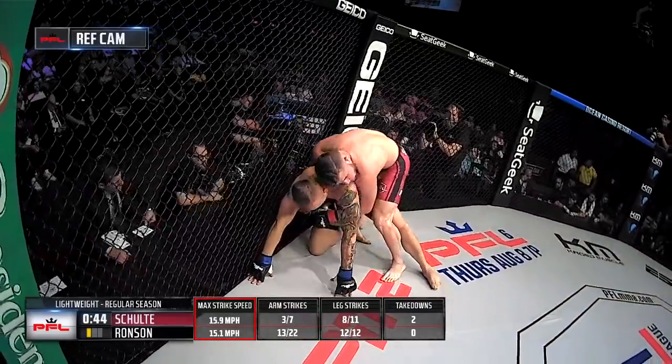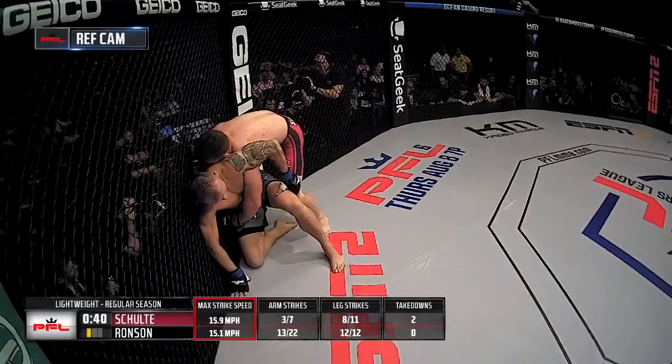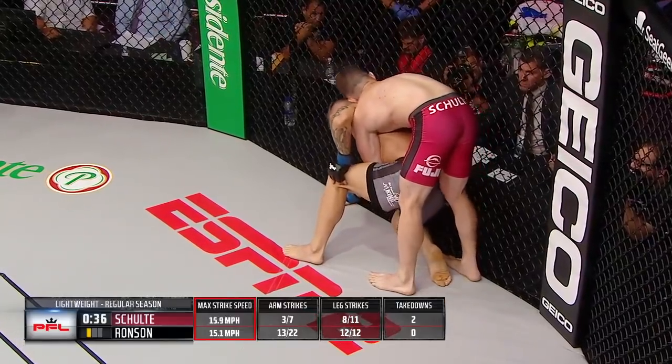45 seconds left here in round number one. Still 6 points on the line. Schulte can secure himself the number one seed in our lightweight playoffs with a finish.